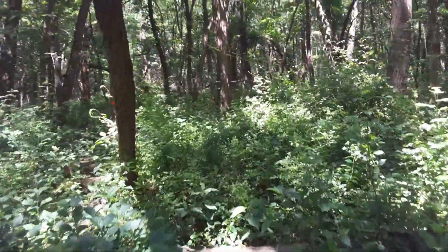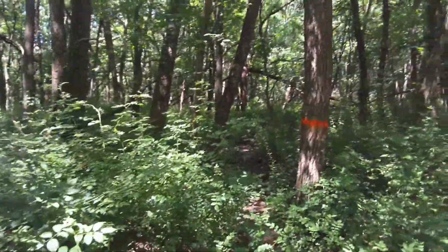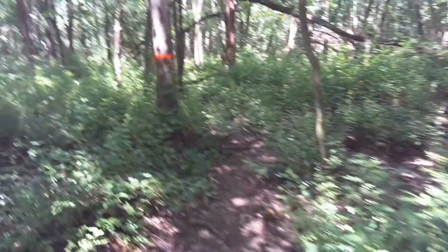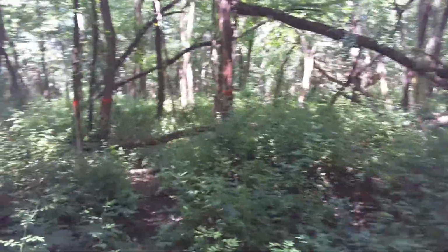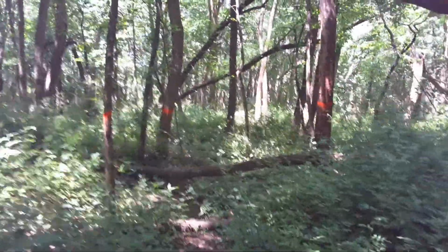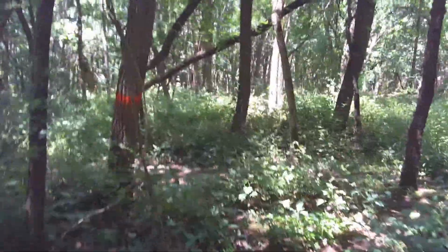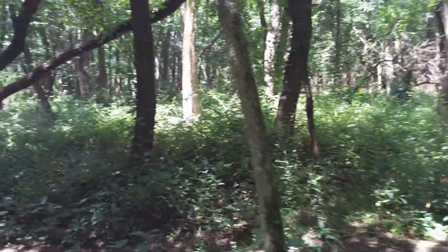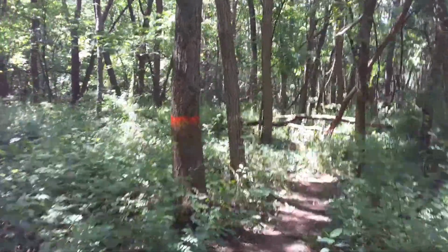Here's your obstacle course. Got logs. Watch your step. Not many people know it, but we have a few albino squirrels around here. Pure white. Alright, I'm at another intersection. Near the place to sit down. But I won't stop there. I'll keep going.